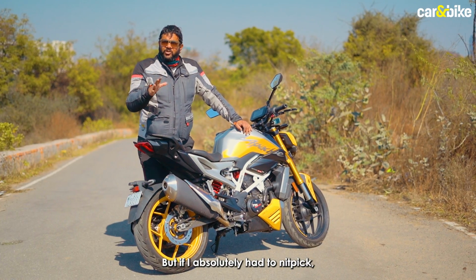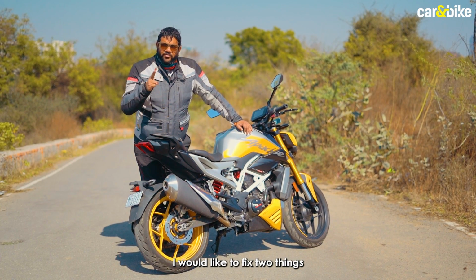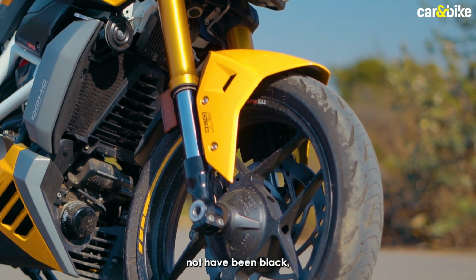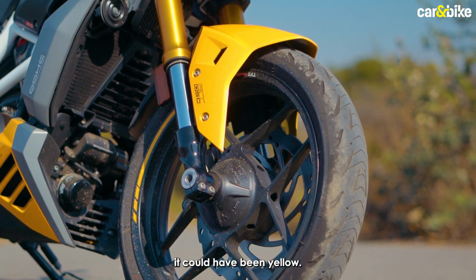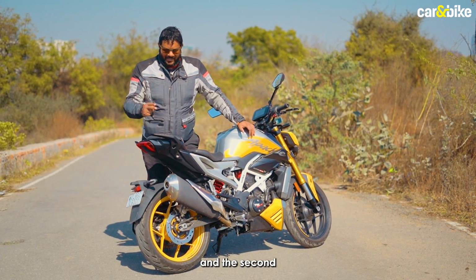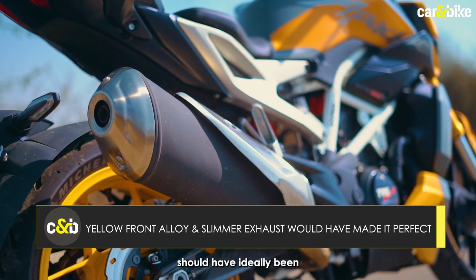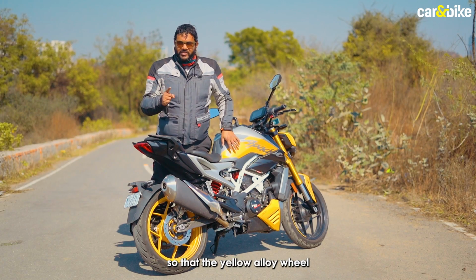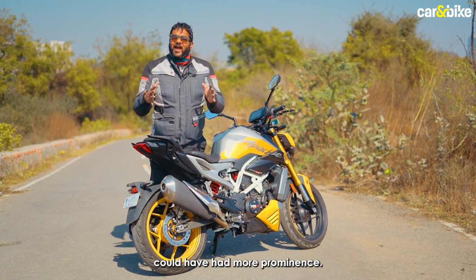But if I absolutely had to nitpick, I would try to fix two things on this motorcycle. First, the front alloy wheel need not have been black, it could have been yellow. I'm not a big fan of the mismatched alloy wheel colors. And the second, the end can should have ideally been an underbelly unit. If not, it should have been much slimmer so that the yellow alloy wheel could have had more prominence.